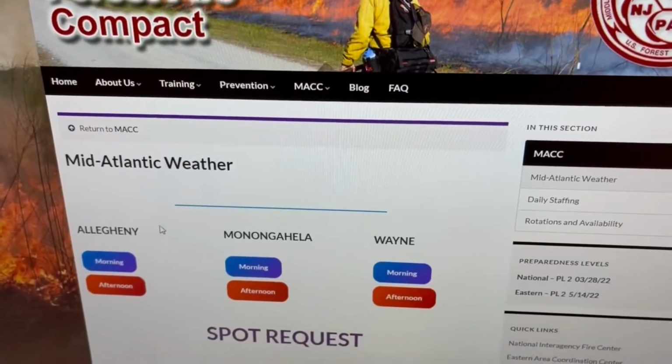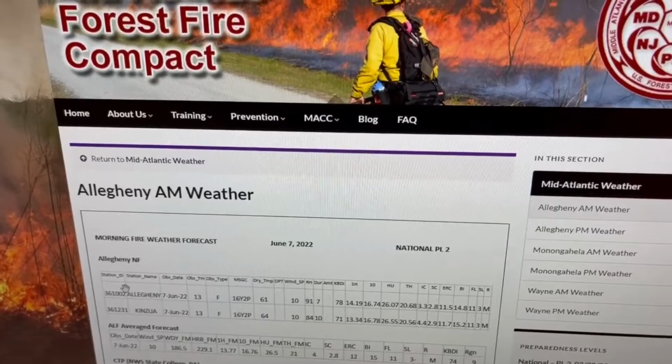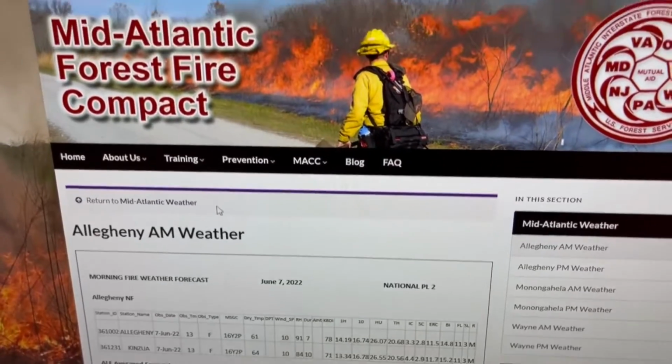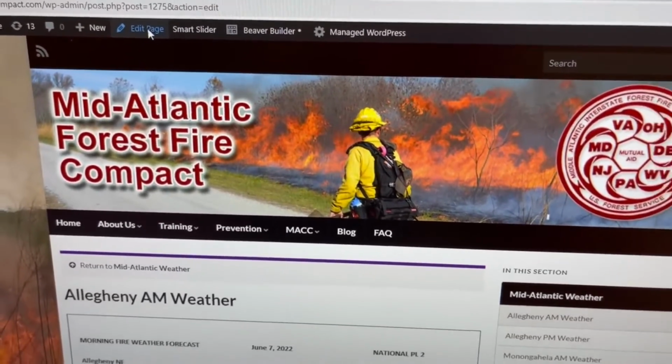That's going to open you up. And we have our three forests. I'm going to click on the morning one to get us onto that web page. And then once we're on that web page, you'll see up here there's a tab for edit page. Click edit page. This allows us to start working on the website.